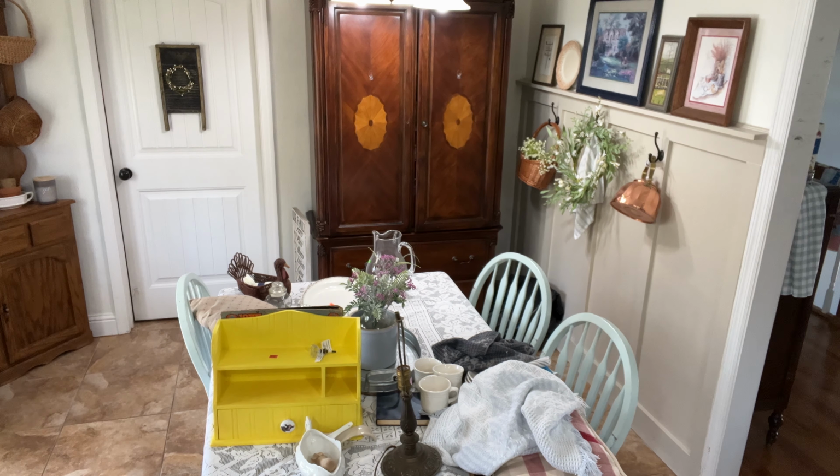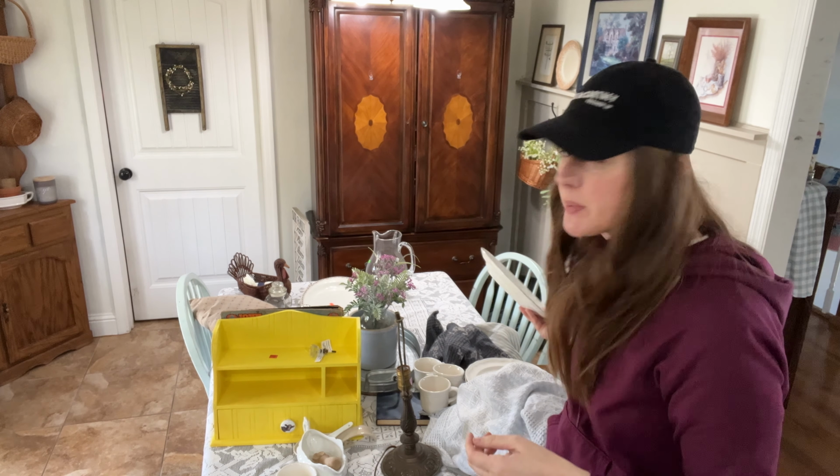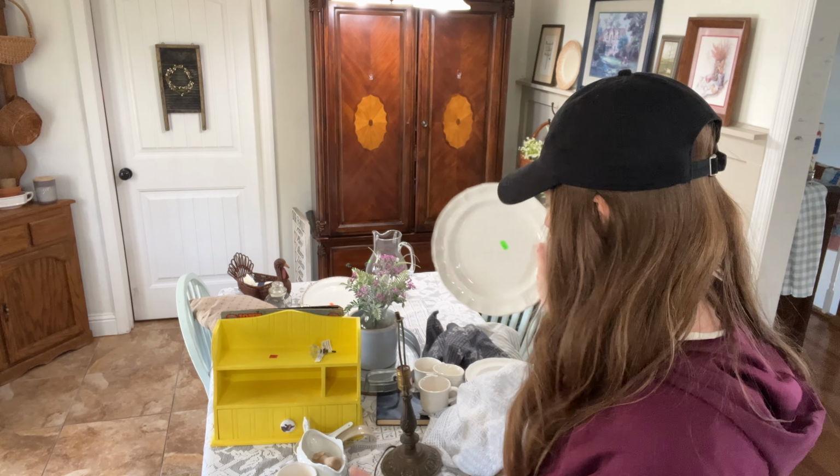Falstaff is so easy to find in my area, just different lines of it, especially this one. And then there's another one, I can't remember what it's called, but I have it over at my coffee bar. The cookie jar size holds my K-cups, and then I have a small canister size that I put sugar in to use at the coffee area. So I picked up four of these plates and four of the mugs.